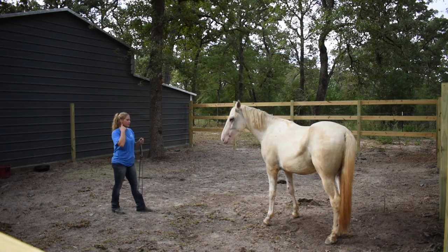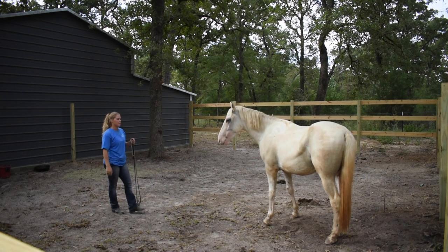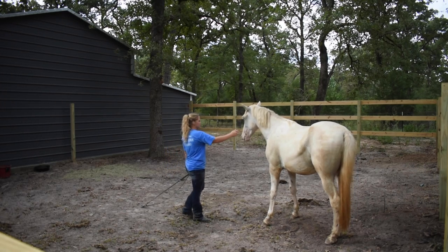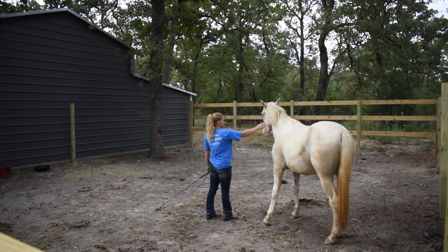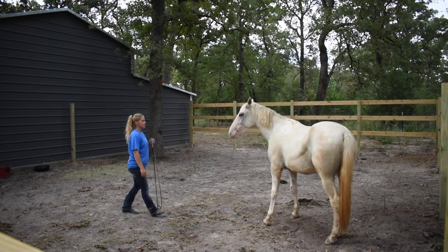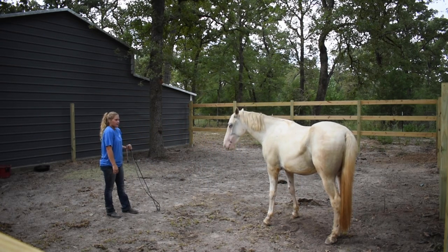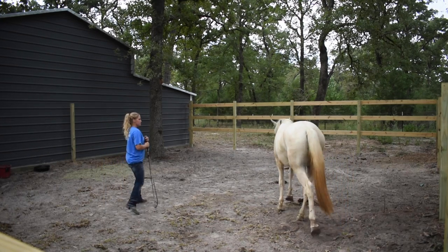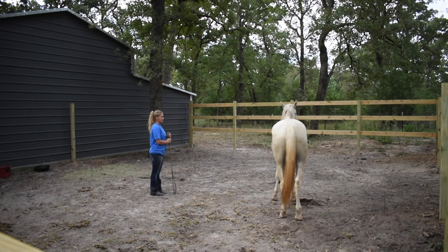Good. Sometimes it's about being sneaky, like I said. I went from an area he's pretty comfortable with to one where he's not, and then as soon as I did that, I walked away. So he didn't have time to really think about it too much. It was just kind of like, oh, and then it was gone. He was like, whoa, that wasn't bad after all. Good boy, thank you for stopping.